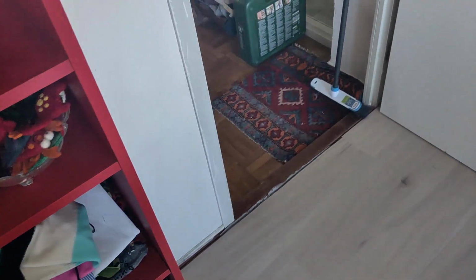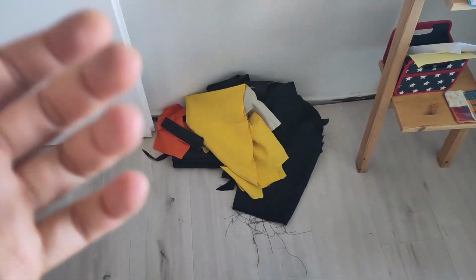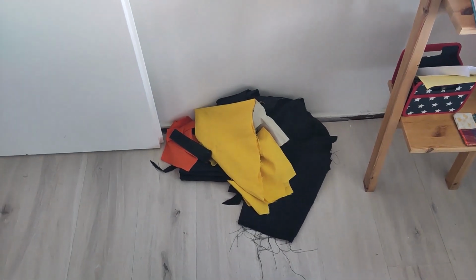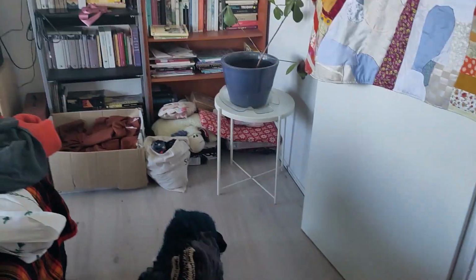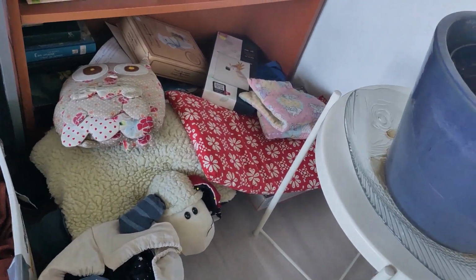So whenever I feel a moment of clarity, I use it to just decide what I don't want to keep. I'm not throwing this away, but it's very bad quality fabric to sew with. So I'm keeping it for stuffing toys in September, but I have to find a way to store it so I won't forget I have it, but it's not in the way, so I'll just put it in bags. And yeah, this corner like this is really a house that shows depression.